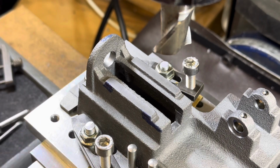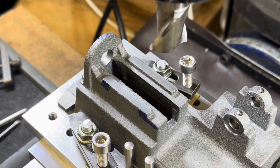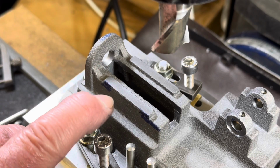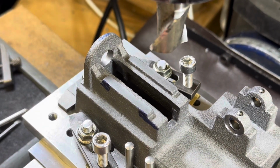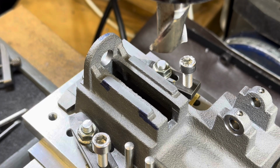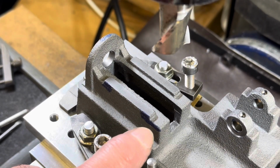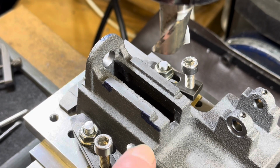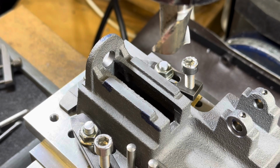The depth this has got to go to, the measurements that the drawing gives you: the height from the base here to the top here, to the line that you get the center here and here is 1.42 inches, and you deduct from that how much? 0.094, to give you the height that you need to machine this down to. So that gives me a height from the base up to here of 1 inch, 0.326.